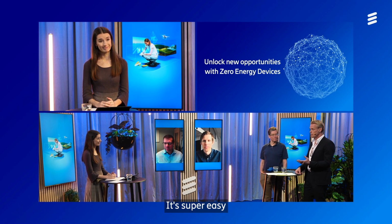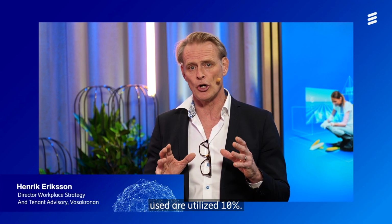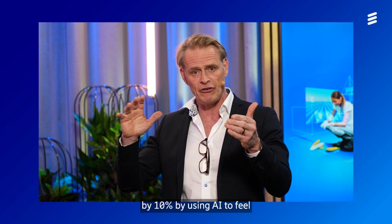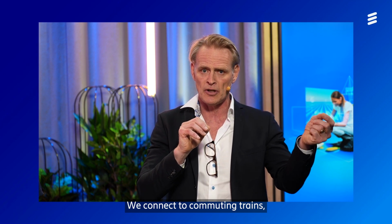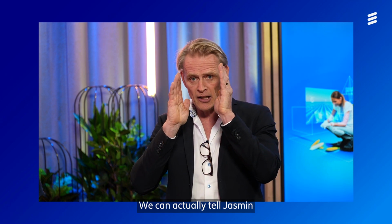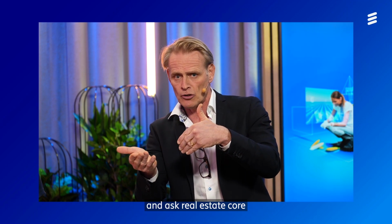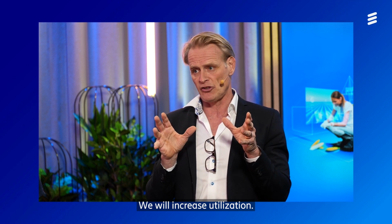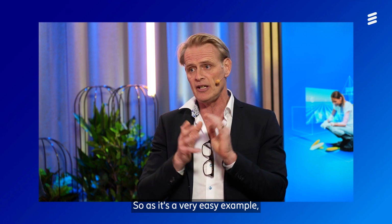I mean, it's super easy. For us, as I said, the buildings that we own are utilized only 10%. If we can increase that by using AI to forecast how many people are coming into the building, we actually connect the building today with the weather, we connect with the commuting trains, we connect with predictability, so we understand how many people are going to come into the building. We can actually tell Jasmine that if there are only two people, but they booked a room for 20, it will automatically switch. And as Real Estate Core and PropTech OS is connected to Microsoft Outlook and Microsoft Places, we will increase utilization, I would say, logarithmically in the coming years. So that's a very easy example.